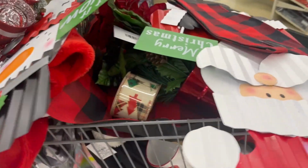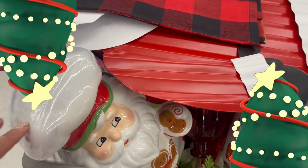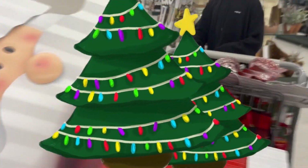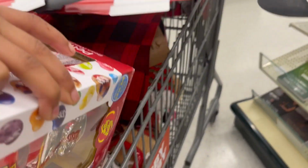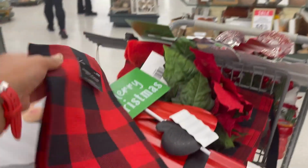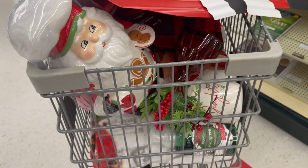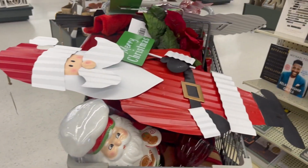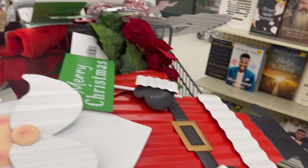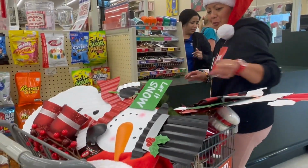Alright guys, we got a lot of goodies here from Hobby Lobby. We're gonna check out now. Just wanna show you a few things that we got here. Santa Claus for the front door there. Okay, got a little kitchen cloth there to decorate the stove, to put it on the stove. Got some little centerpieces there, candle holders, lots of goodies. All right, we're gonna check out now. Here we go.